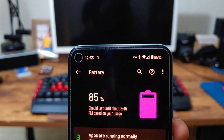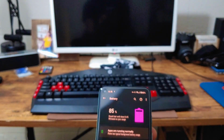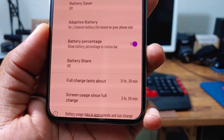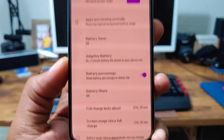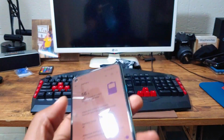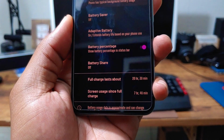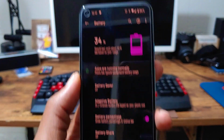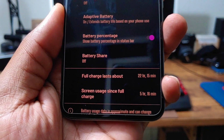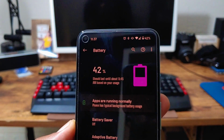So pretty late. I can go ahead and give you guys some examples of what the battery life is like on this device here. I got a ton of screenshots. So with the Pixel 5 here, I had about 3 hours and 26 minutes of screen on time and 56% battery left here. Don't worry, I got another one. And you can see up there, 5G connection. And on this one here, I had 7 hours and 46 minutes of screen on time with 34% battery left. Here's another example of 5 hours and 16 minutes of screen on time here, and we had 42% battery left.